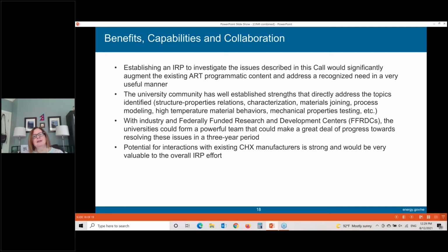That being said, there is a lot of expertise that the universities could pull in from both industry and the national labs to supplement the expertise that's already at the universities. And there's a lot of expertise also at the existing compact heat exchanger manufacturers. As I said, this technology has been used at lower temperatures, and pulling in some of that expertise may be a benefit as well.